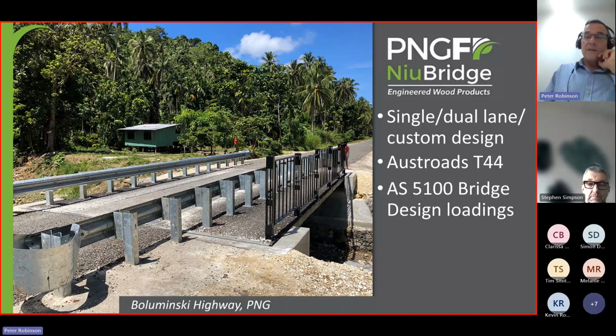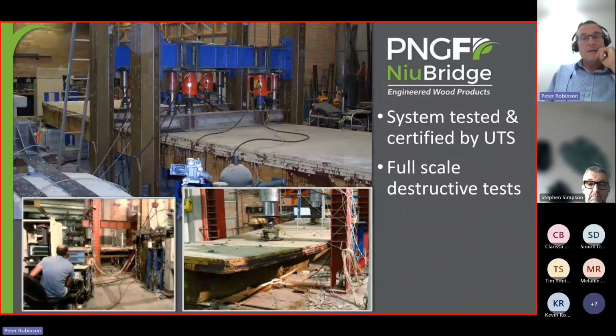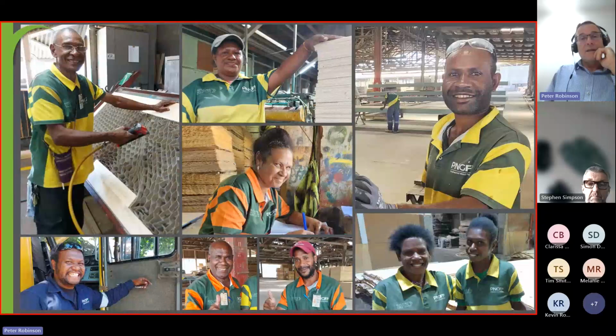Designed to either the Austroads T44 loadings or 5100 loading for both structures, we have both in terms of the modular. The 5100 loadings tend to be a little more substantive and slightly higher than the original T44s. We've broken full-scale bridges to ensure that they conform, together with million cyclic testing of the structures. And employing presently 1,500 Papua New Guineans. We're all committed to building a sustainable future.